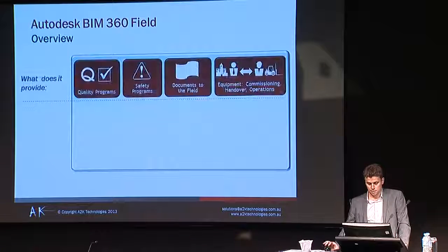Today I'm going to cover a number of key features that BIM 360 Field provides to support the delivery and execution of quality and safety programs, document access and commissioning, and handover workflows.